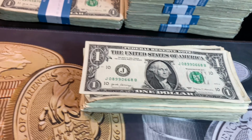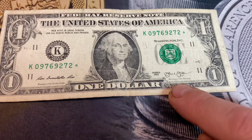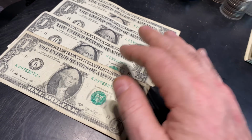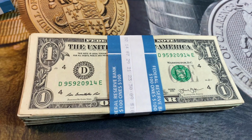Four straps down, strap five next. Strap five. One star note, 2013 K-Series. Pretty rough shape too, but it does give us four star notes through five straps. Let's do strap six next.